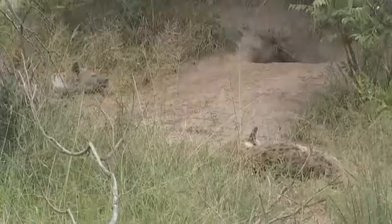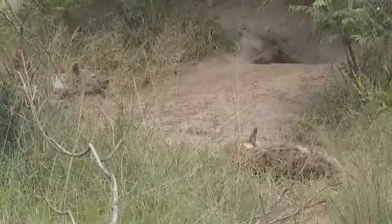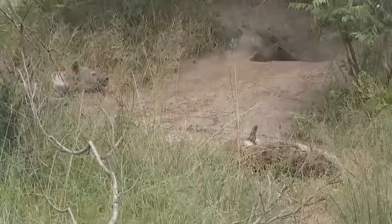But now you can see those spots on the adult quite clearly. It would be wonderful to see that little baby coming out again.